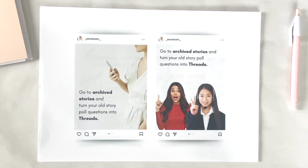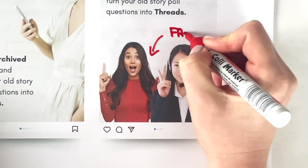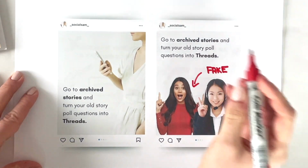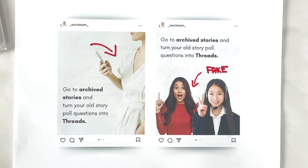And don't use super fake looking stock photos. If the photo looks staged, avoid it. Add your own photos or find stock photos that look somewhat authentic. This will help your audience make a better connection with your brand.